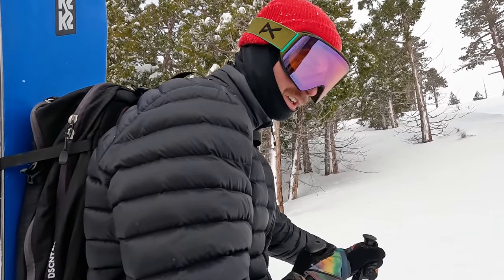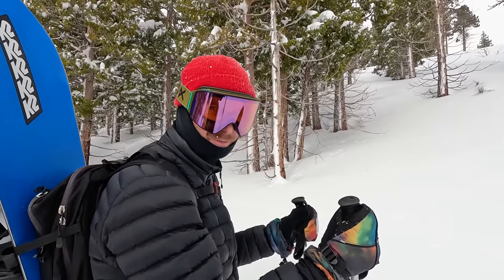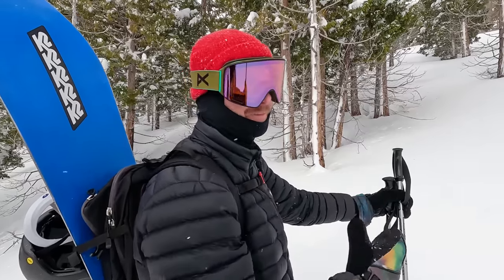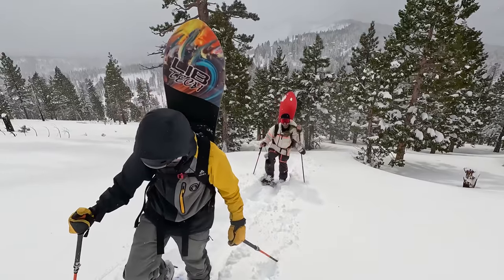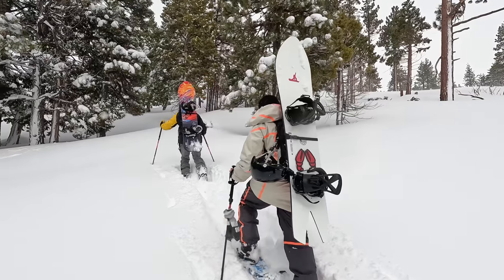We got our avi gear, super important. Even though we're not gonna be in any avalanche terrain, poles are essential for a backcountry mission. Just makes hiking so much easier. We're also alternating who's in front, breaking the trail, and just helping us all keep our legs a bit fresher. It definitely helps someone break the trail. Yeah, Yannick's breaking trail.